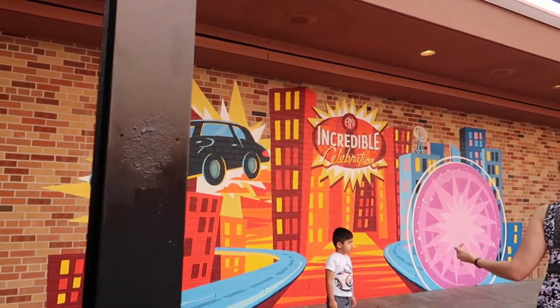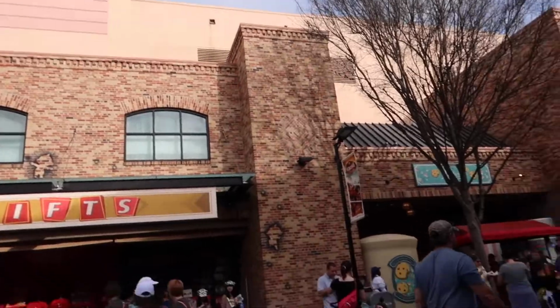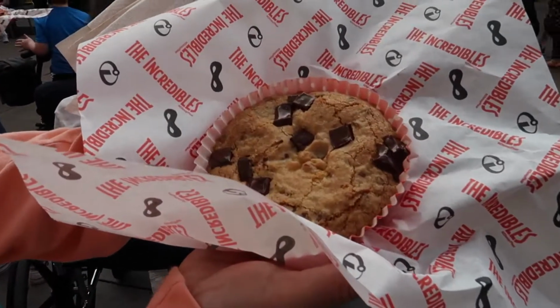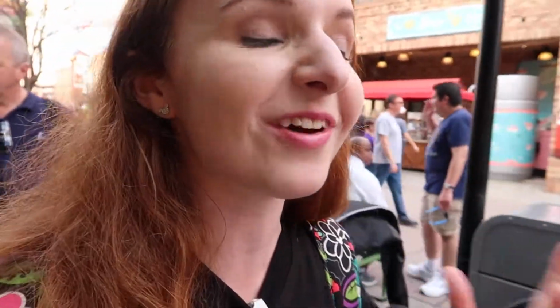So over here, this was set up as kind of a fun Instagram spot where you can take some pictures with the Incredibles backdrop. All right, so here it is. We just got the Jack-Jack Cookie Num Num. It is served warm. Look how it's melting. It looks really good. So we just had the Jack-Jack Cookie Num Num. It was incredible. The fact that it's served warm is so good.